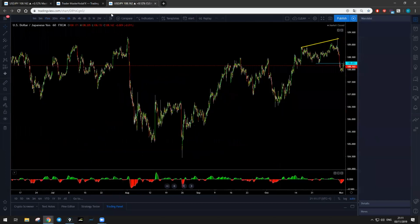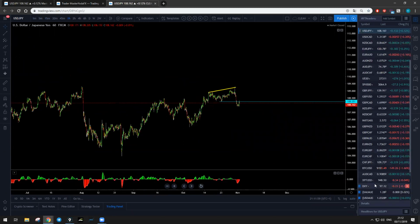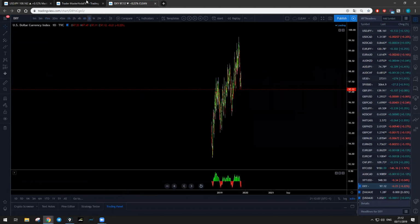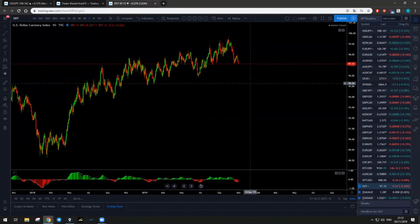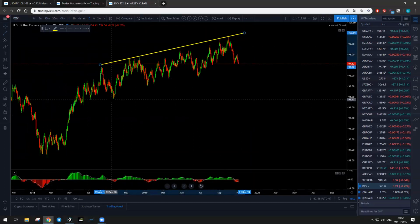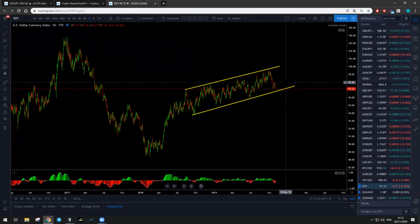I would like to show you now the setups which we are waiting for, and first let's start with the DXY, the USD index. Let me move to a higher time frame so that we can see a clear picture. Here's the clear picture, and let me draw it. You have to be careful, because we can still have a new higher high over there.